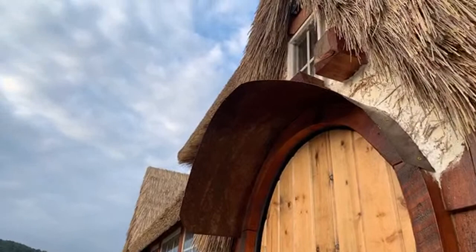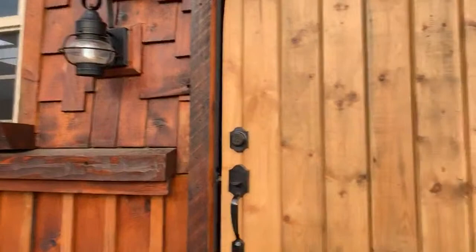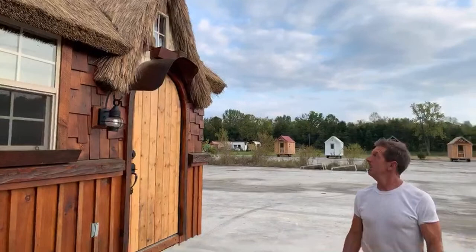Yeah. That is neat, isn't it? That's what I want to make the Mad Hatter hat for the couple that wants that theme in their home. Well, that looks great. We'll make a Mad Hatter hat.